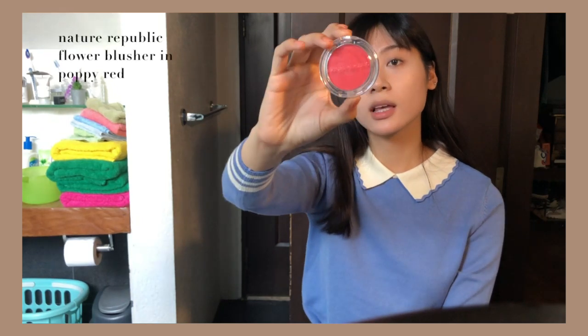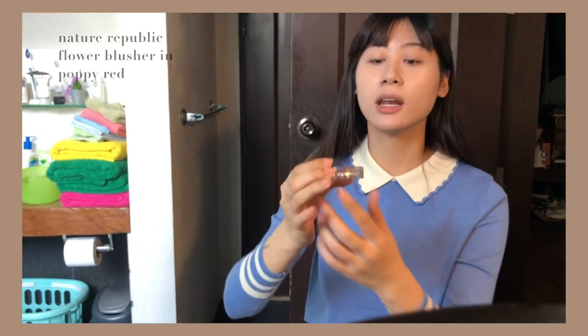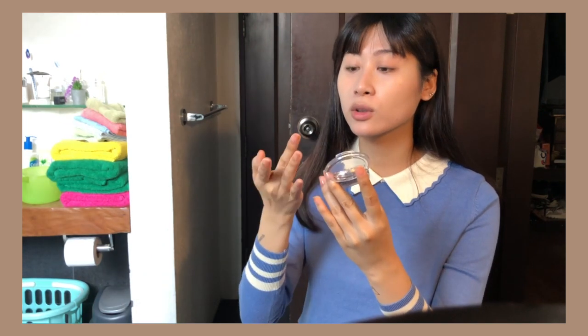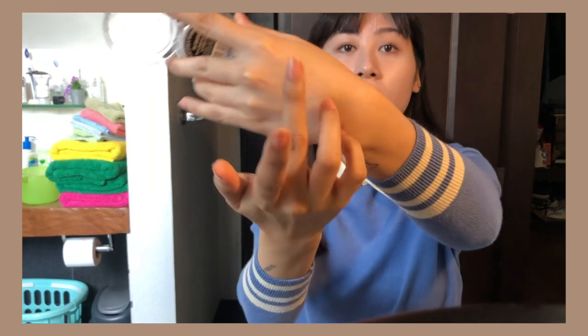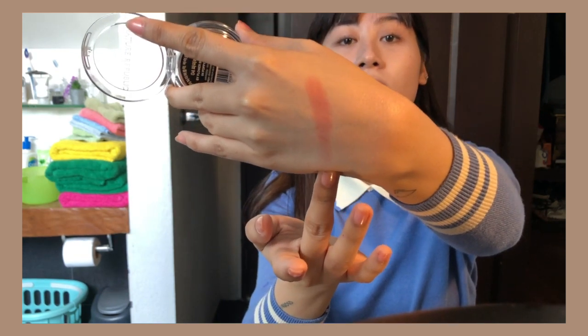I like to put my blush on. So for today's blush, I'll be using this Nature Republic flower blusher in the shade Poppy Red. Kailangan mo lang talaga i-control yung product na nilalagay mo. So yeah, it looks like that.